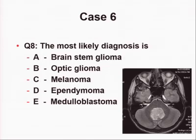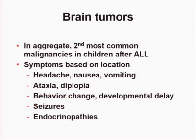All right, so this is medulloblastoma. So we'll talk about this for a bit. So brain tumors, in aggregate, are the second most common malignancies after acute lymphoblastic leukemia in childhood. The symptoms are based on where these tumors happen, so they can have many different presentations.